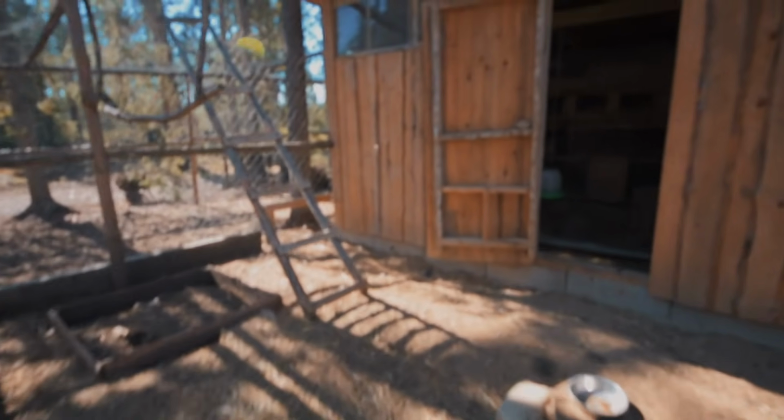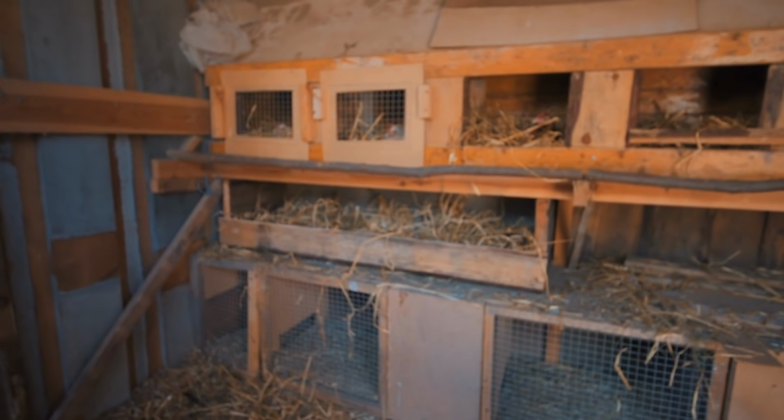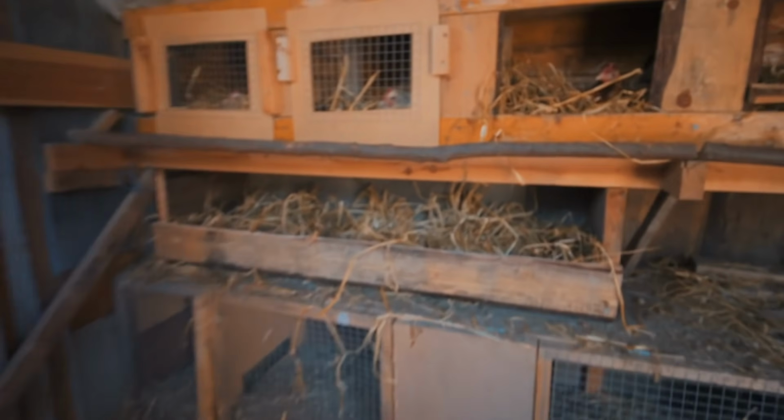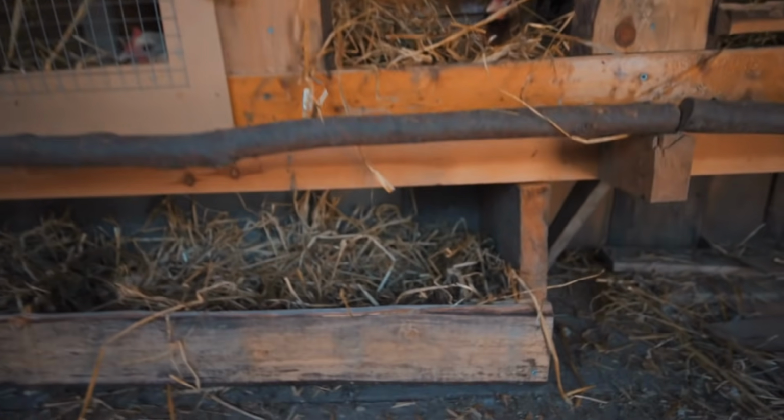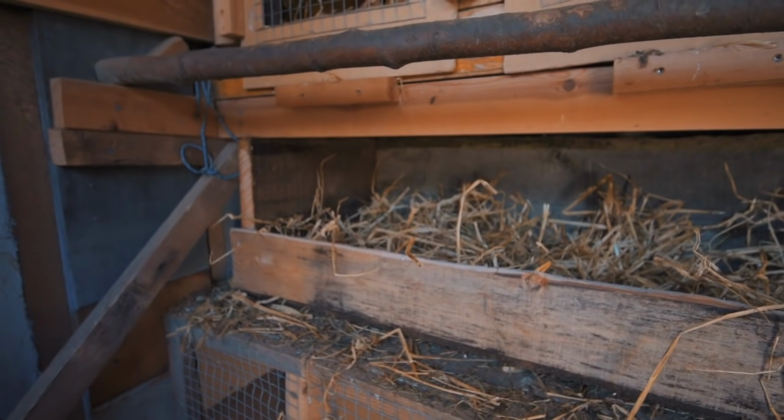Today I have made some more egg laying boxes, or a big one, just underneath the regular ones, like this. I hope they will like it.